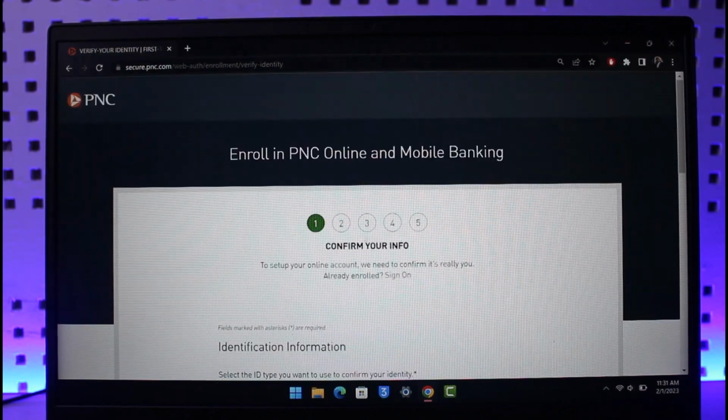After that, it will take you to a new page where you can simply enter your username and your password, verify the OTP code, and then after that you should be able to successfully register for your online banking account. And that's all it takes to register for online banking and open up an online banking account for PNC Bank.